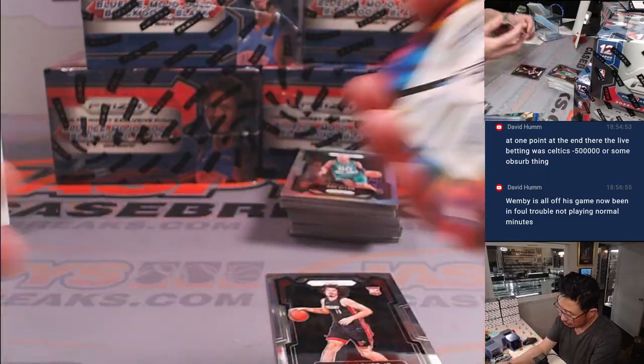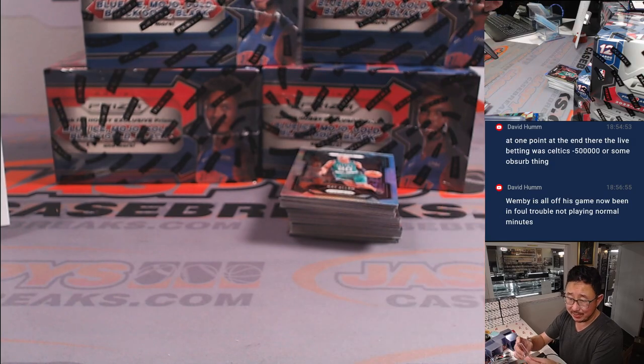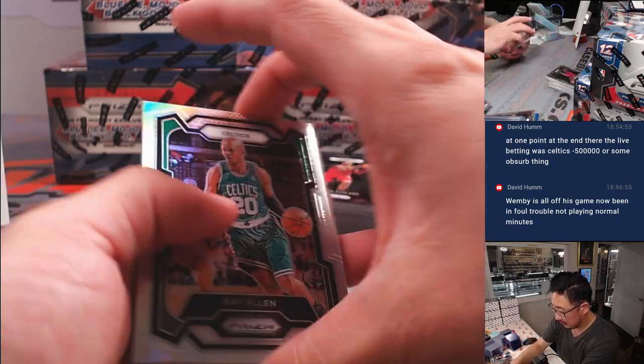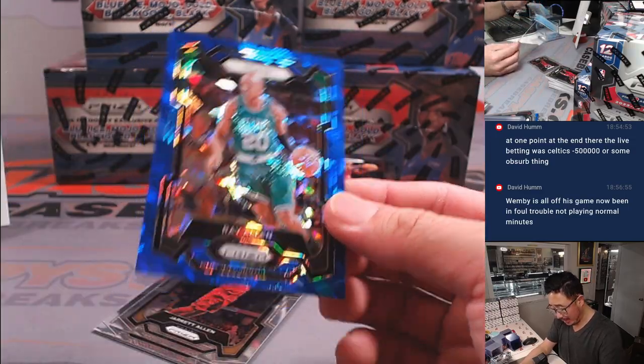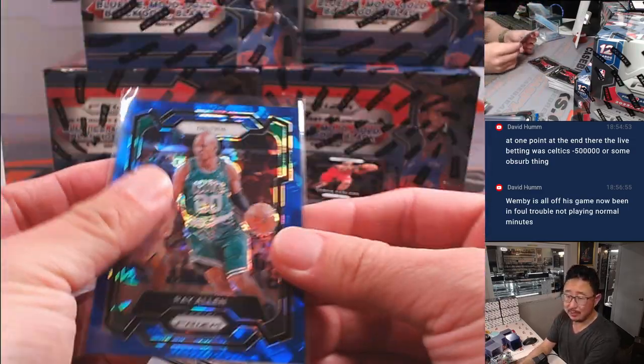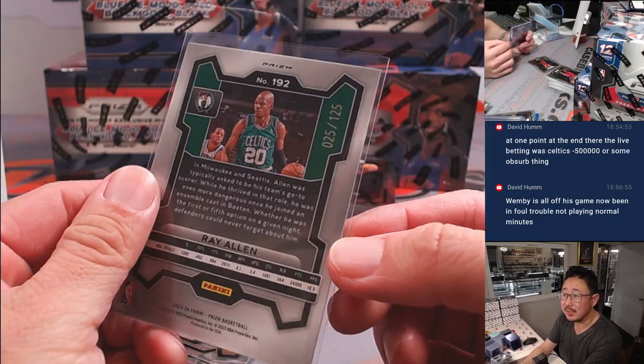Jaime Jaquez Jr. He's been playing well for the Heat. Evan with the Heat. And we got a Ray Allen to 125. Ray Allen silver. Ray Allen to 125. Blue ice. Bennett and the Celtics.